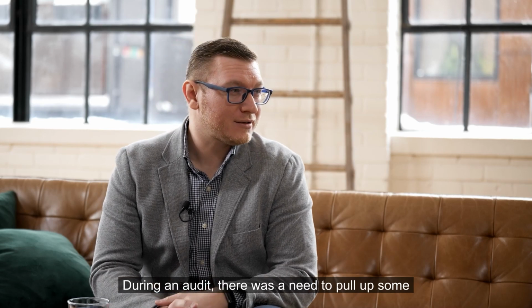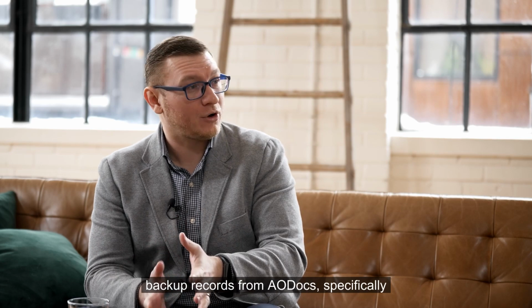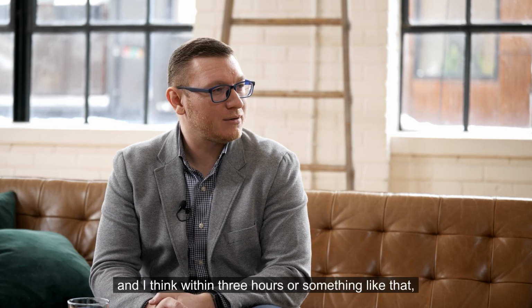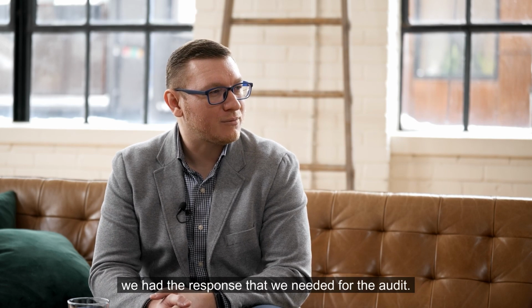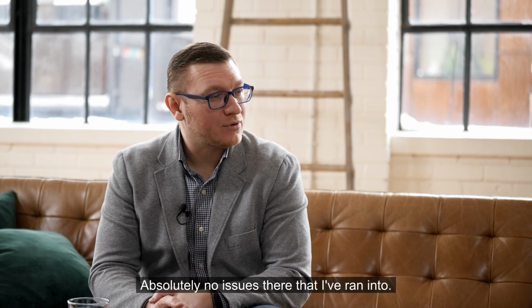During an audit, there was a need to pull up some backup records from AODocs specifically. There was a ticket through the support team, and I think within like 3 hours or something like that, we had the response that we needed for the audit. So really rapid, absolutely no issues there that I've run into.